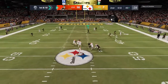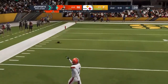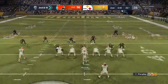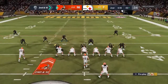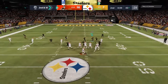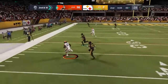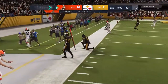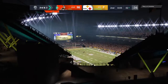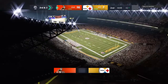Working out of the gun, Mayfield. And that's incomplete. Clock stops with 10 seconds left. Will Fuller was the intended target, but it'll be 2nd down at the 40-yard line. Going to the air again with Mayfield. Throw left side complete. That's Hunt. And he gets it down a yard or 2 shy of the 30 before he's out of bounds. They get 7 out of that, so they're left with a 3rd and 3.